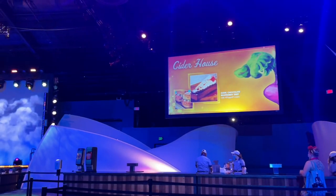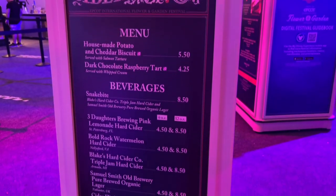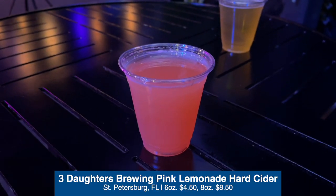We couldn't come in without going to the cider house, and I had to get the pink lemonade cider because I had this in the cider flight, I think the first one of the days that we went to the festival. My shadow is playing funny things on your face. But yeah, I really liked this one a lot. They have a berry jam or something like that. Yeah, it's like a berry jam. And what was the other one? Watermelon, yes. And this one was my favorite. I like this one because it's a little bit tart, but still sweet.